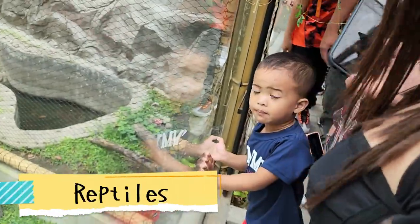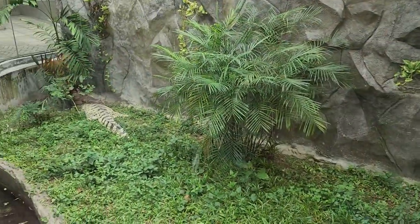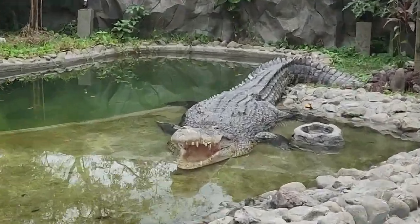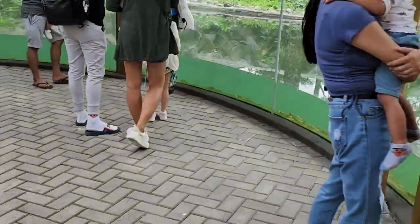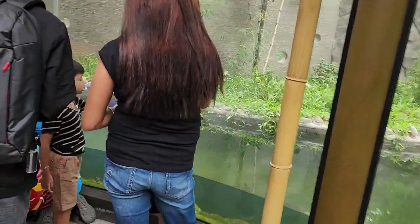Blizzard ay nandito. Active na active. So, yellow-headed monitor, Blizzard. Blizzard! Yung katabi naman is may buwaya dito. Buwaya. Not sure though if buwaya. So parang aquarium dito guys. So this is the place of the buwaya. Pero may buwaya dito.